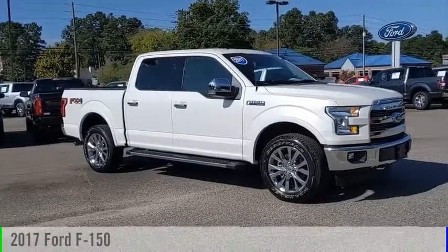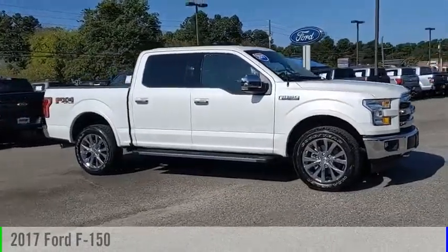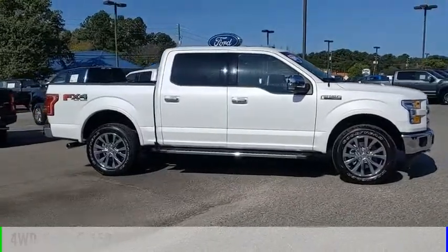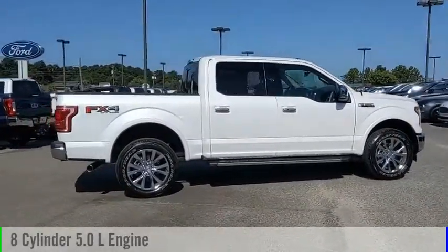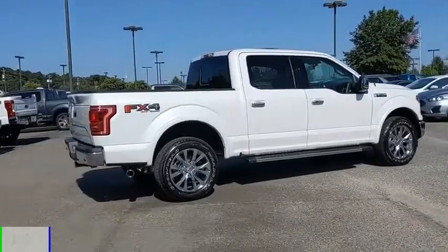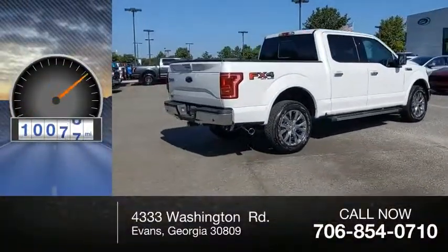Take a ride in the 2017 F-150. This vehicle is powered by a four-wheel drive, eight-cylinder, 5.0-liter engine, and comes with an automatic transmission. This vehicle has less than 15,000 miles.